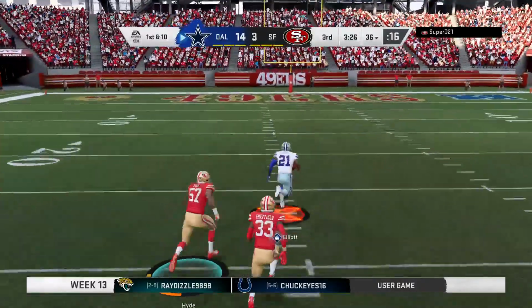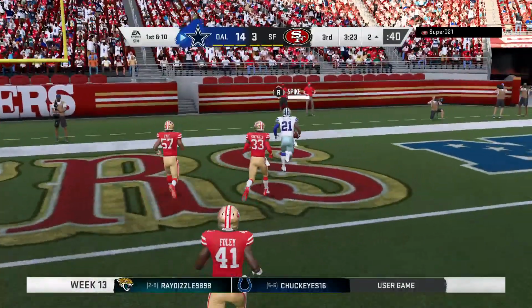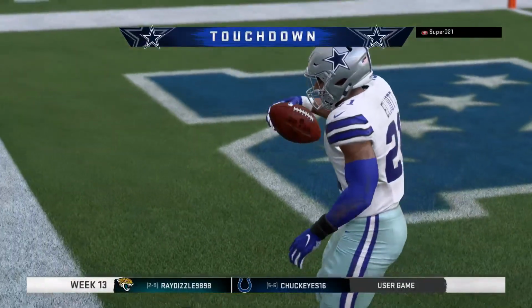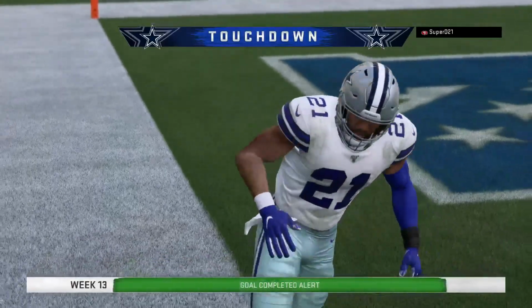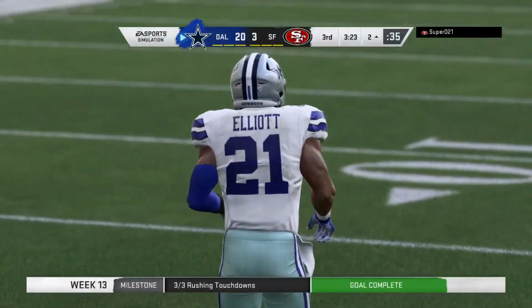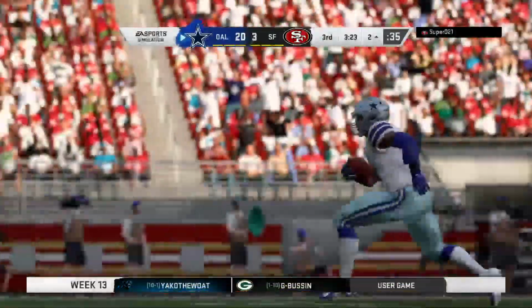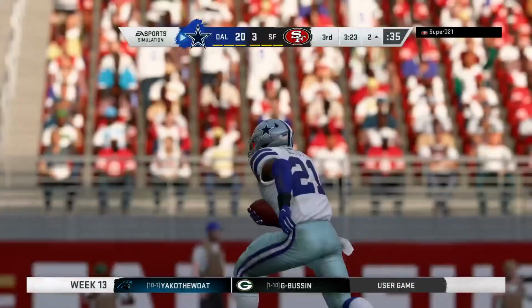And I think he's going to go. They're not going to get him. Touchdown, Cowboys. Ezekiel Elliott, 64 yards. And the Cowboys, they push out in front further. Go ahead and give him the hat trick. He's been in the end zone now 3 times.